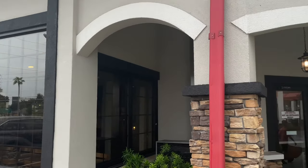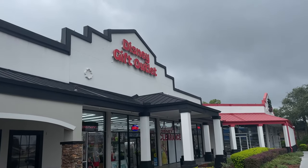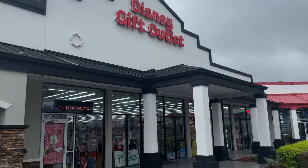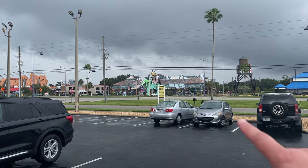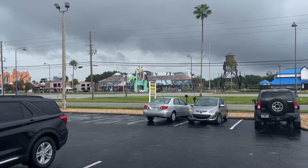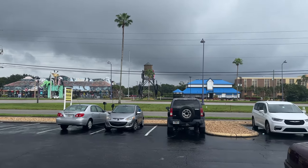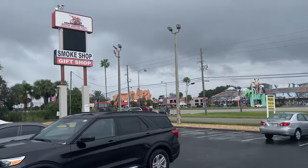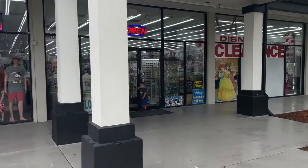And right next door from the Boston Seafood Feast, right over here, is a Disney gift outlet. Now, there are several gift outlets here on Irlo Bronson Parkway, which is right where we're at. As you can see, right over here, there's a really cool one with a giraffe, a little flamingo, looks like a zebra, maybe a gator as well. But they're all up and down this parkway here. But we're going to check this one out since we're already here. And it's right next door.